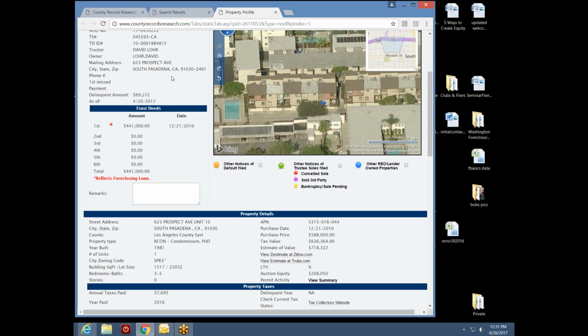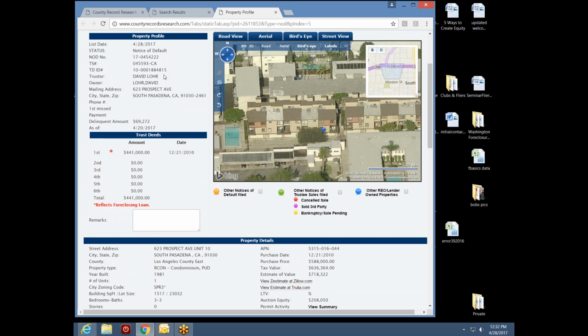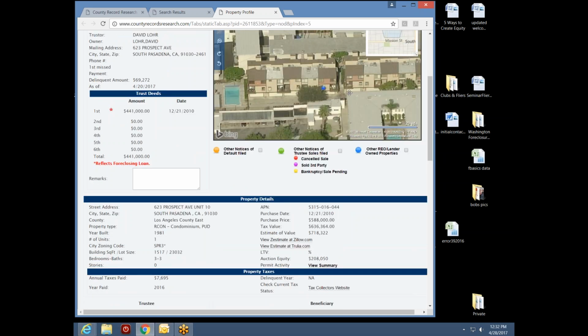Okay, so David Lohr is the trustor. David Lohr. He's also the owner, and this appears to be his house. The mailing address is the same. So again, it looks like he owes about 500 on a property that looks like it's worth about 700 fixed up. Now, I got to tell you, I'm very conservative when I see a townhome, because if they're using standalone homes as a comparison, and you're looking at this and you're thinking this place is something you can resell for $720,000 or more, I would be very careful.